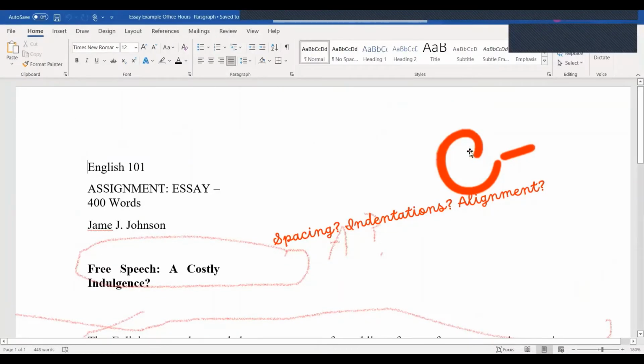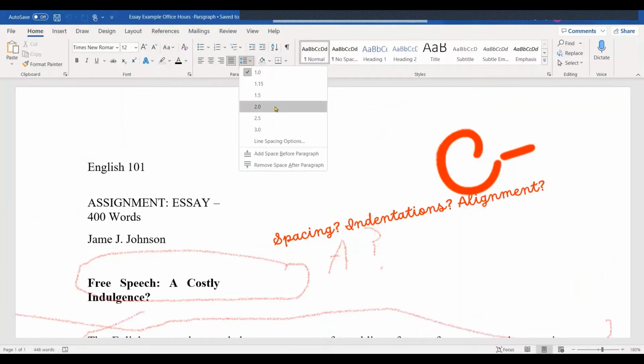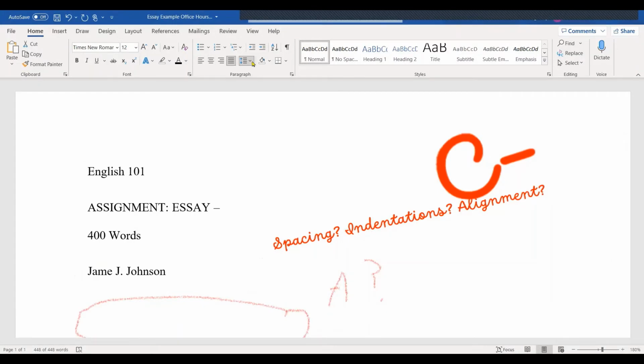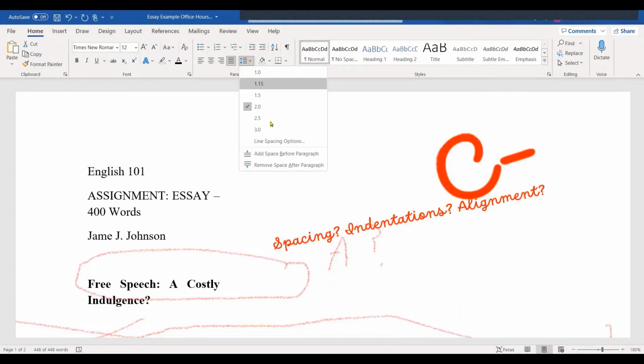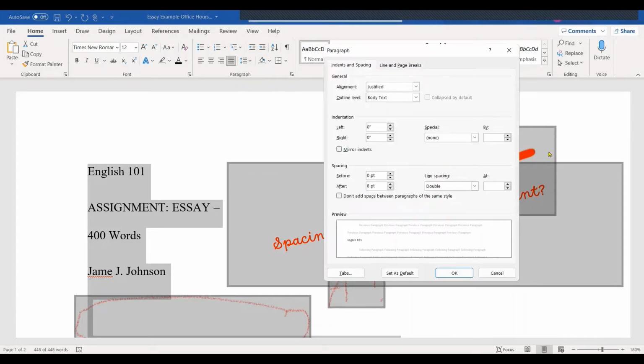Okay, we're in Word, and we need to just look around and find paragraph on the menu, right up here. And there's a number of things that you can do within the paragraph section, but most everything we need to accomplish is right here. If you click on this, you can go down and we will set it for 2. Then we're going to come back and we're going to go down to line spacing options. And we're going to keep this very simple.